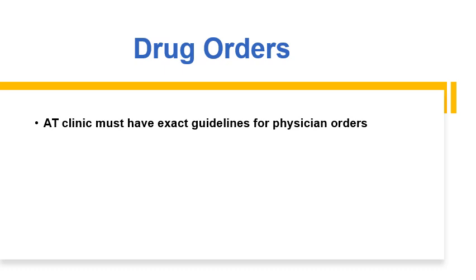For instance, it should include the name of both the clinician and the prescriber. You should also read the order back to the prescriber so that they're aware of what you're documenting. Typically, within 24 hours, the prescriber should co-sign that verbal order in order for it to be valid. Now, the other types of orders that we're going to look at.